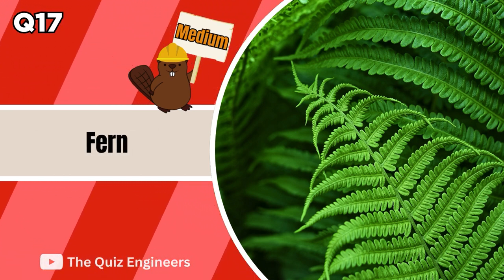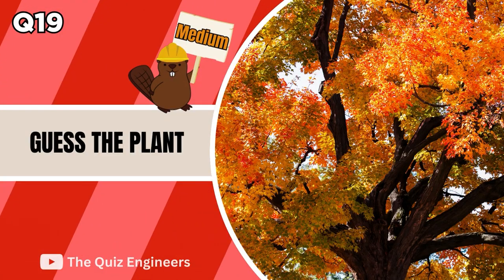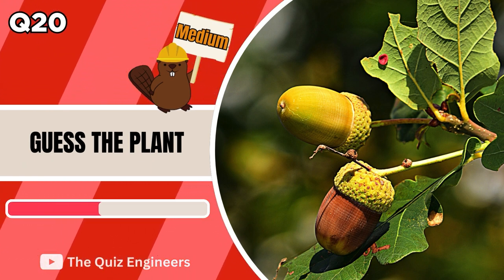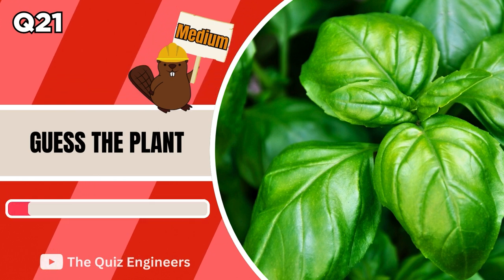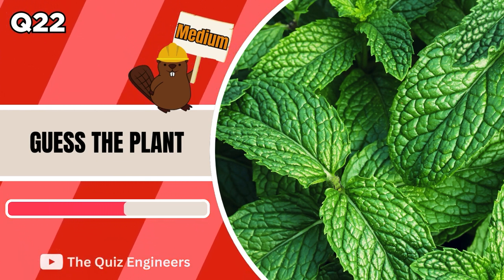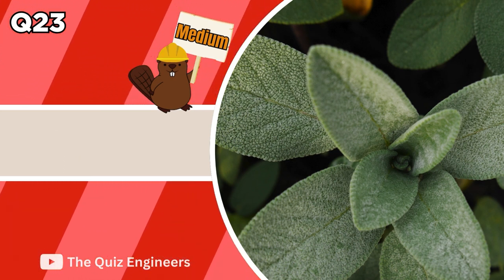The answer is fern. That's right, it's bamboo. For question 19, we have the maple tree. The answer is oak tree. The answer is basil. Well done, it's mint. The answer is sage.